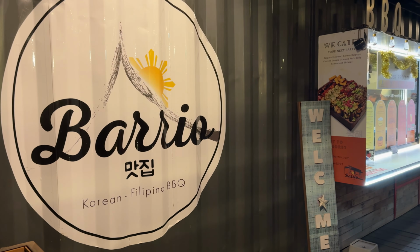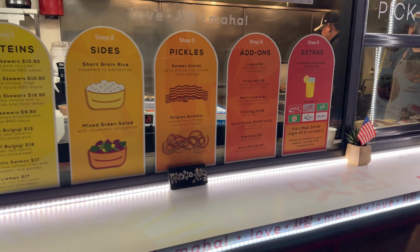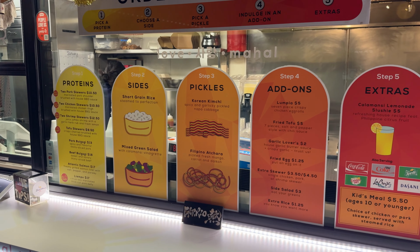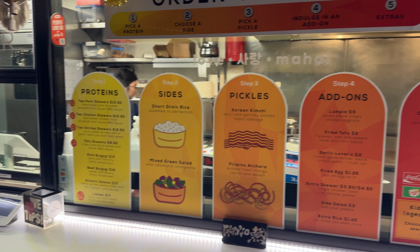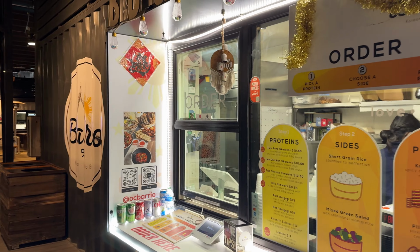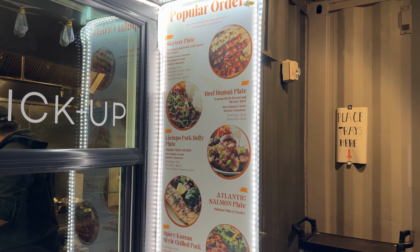Oh, this is the Korean Filipino place? Oh, yeah, ooh. This is Korean barbecue? Well, this is Korean Filipino barbecue. Ooh, let's see. Oh, it got skewers and stuff. Kimchi, pork bulgogi. Oh. Add-ons. Oh, so this is like create your own bowl kind of thing. Looks pretty good. Oh, here's some of their bowl options that you can make for yourself.